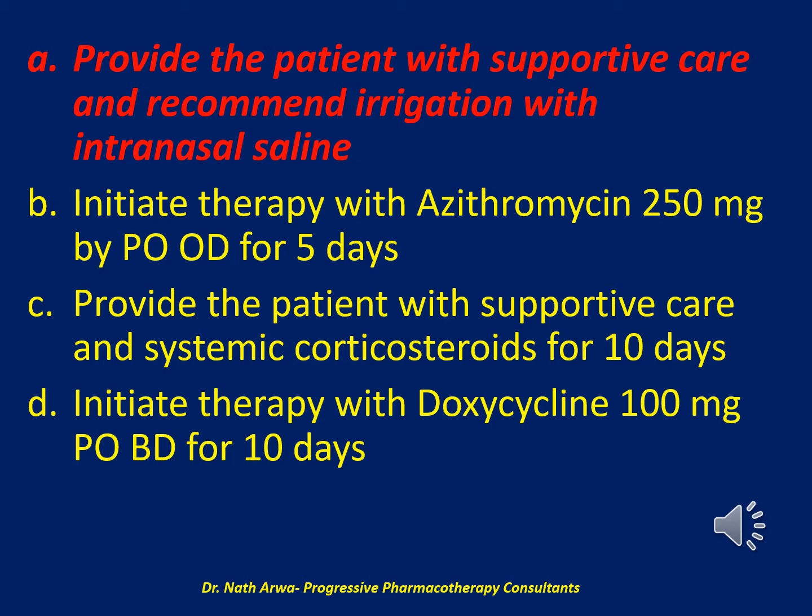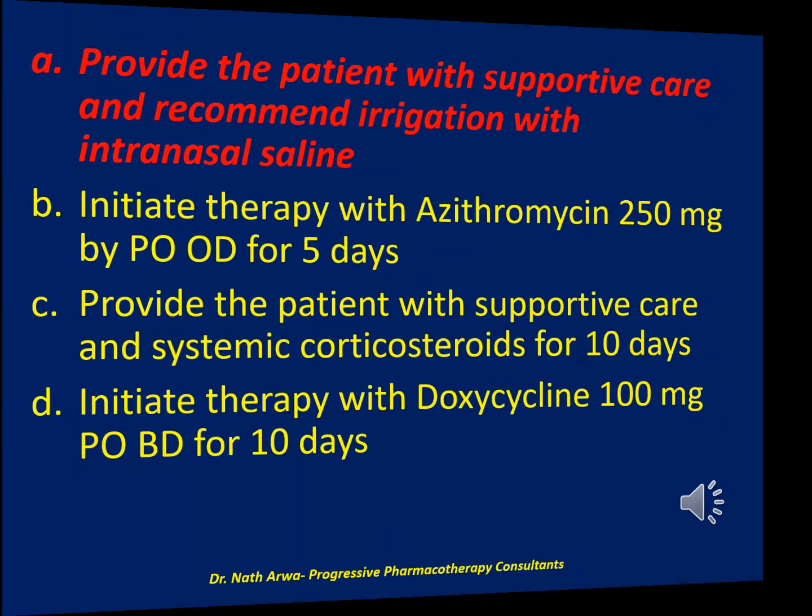Currently there is no consensus about the use of systemic corticosteroids for chronic rhinosinusitis, and the risk-benefit profile of using these agents for the management of this condition does not support recommending routine use. Please proceed to the next question.